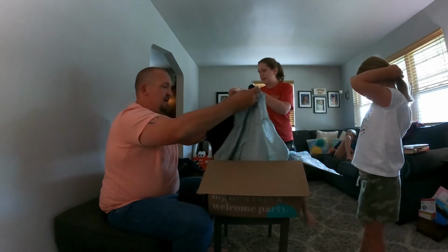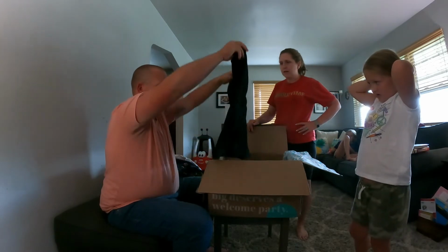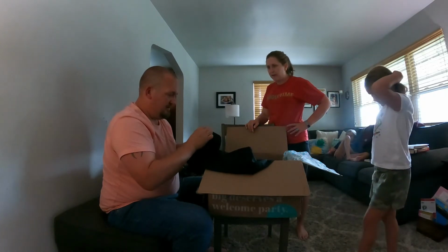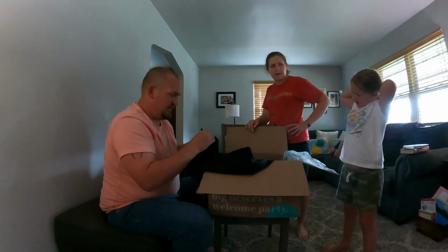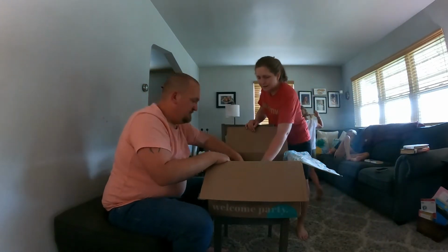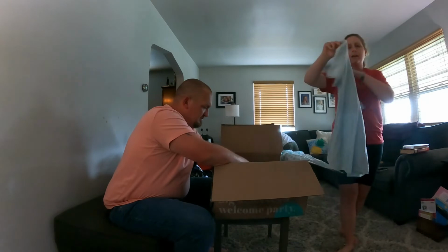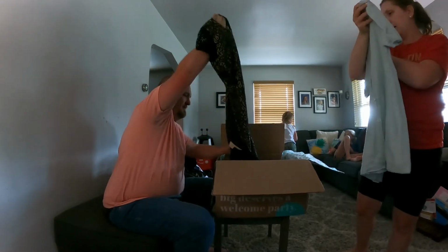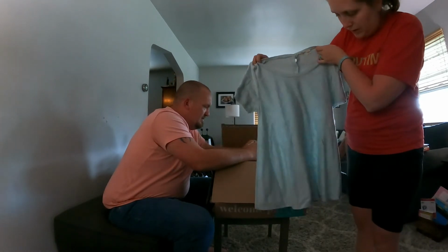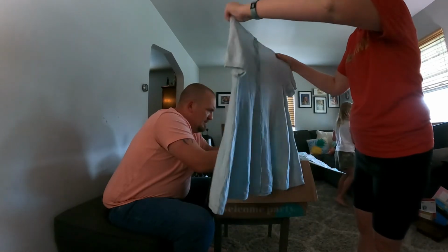Okay, next up we have another pencil skirt. Catching on. Well, because we just did one. It still has a staple in the tag. Tahari, pencil skirt. Here's a light blue. Oh, I like this sweater a lot. The brand is Moth. It's a small, just a sky blue sweater that buttons up the back. That is nice. I might keep that.